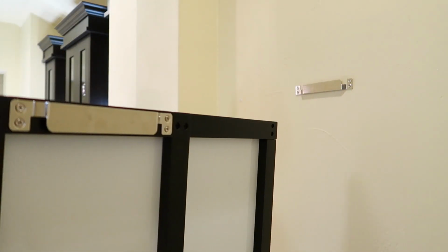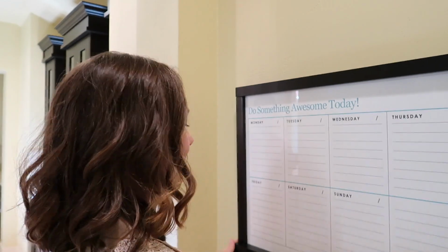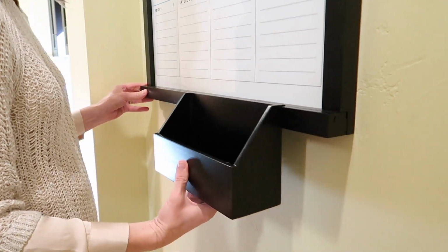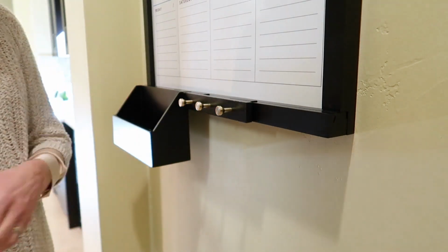It includes all of the hardware that you need to mount it, and as I said, it's very easy to do. And I love that it functions as a whiteboard so that you can write and erase with wet-dry markers, and the board is magnetic. I had a lot of fun customizing ours to work for our family.